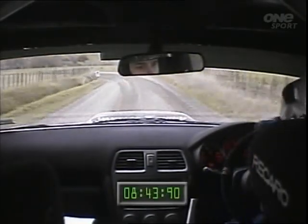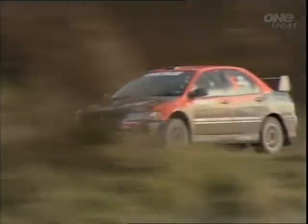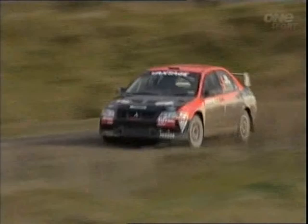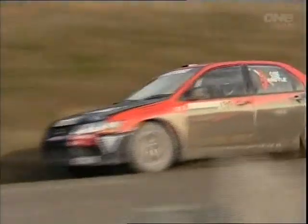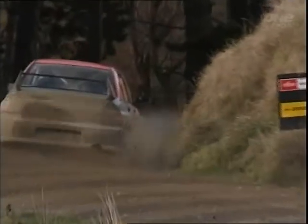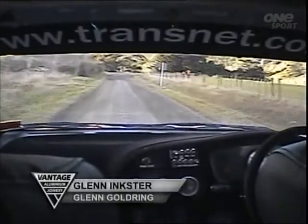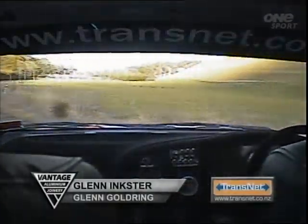Patton's tight, 8 minutes 33. Looks like Emma will be slower, 8 minutes 43.9. And with Mason gone, Jet Argyle now moves into a podium position. His time through the stage, 8 minutes 50.6. And Glenn Inkster could be second if he beats Argyle on the stage.